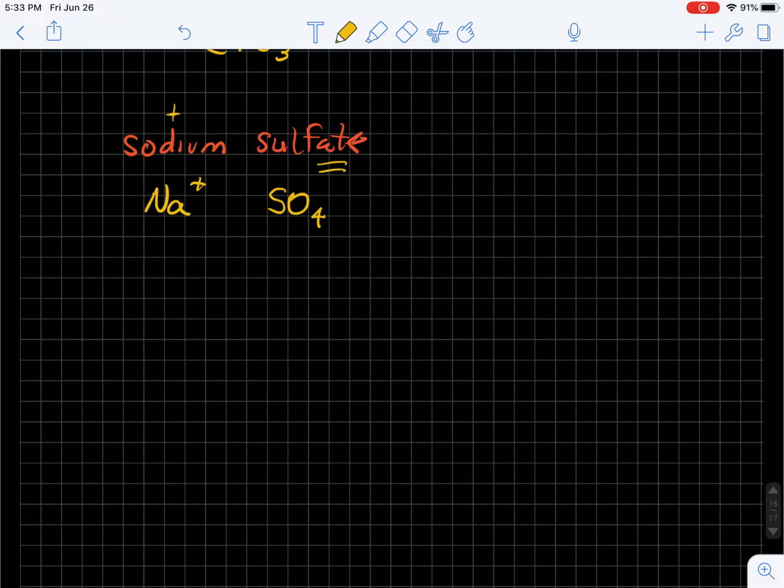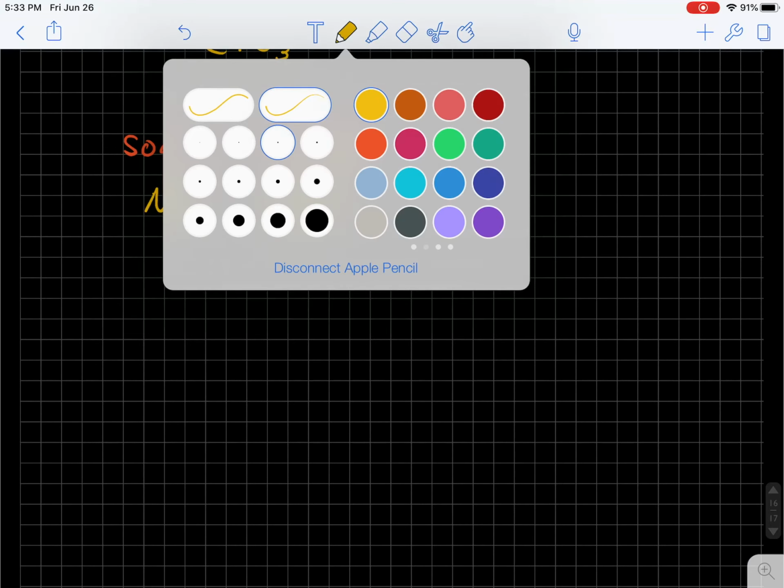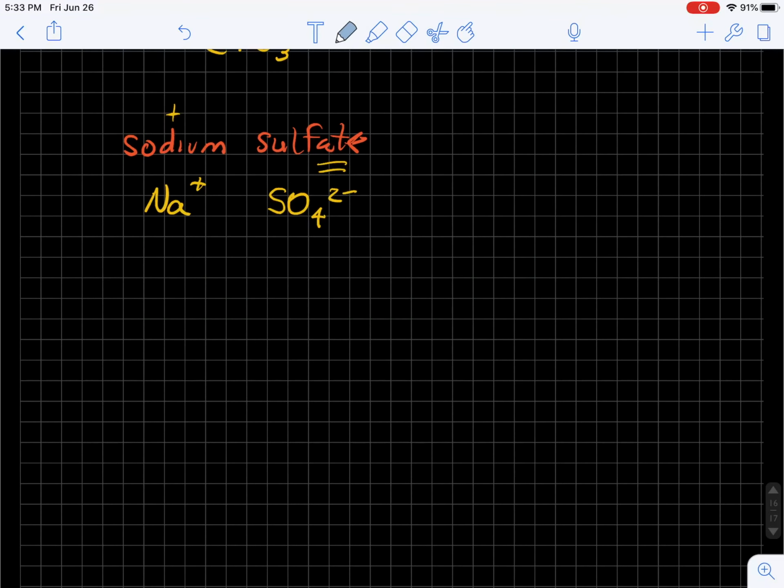See which special group has sulfur and oxygen, and it's SO4 2-. So that gives you your formula. Now, charge. There's not enough charge from the sodium, so we're going to multiply the sodium by 2. That means we're going to use 2 particles of sodium for every 1 group of sulfate. So we get a formula of Na2, 2 sodiums, sulfate, SO4.